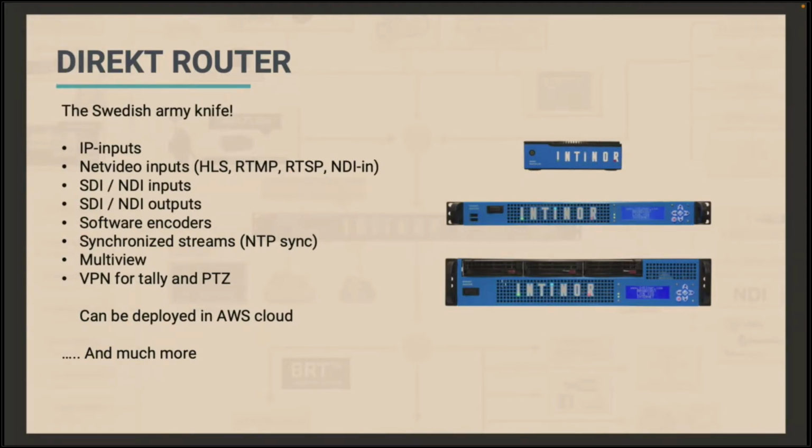It can have IP inputs, net video inputs, that is HLS, RTMP, RTSP, or NDI. So this unit can actually create the RTMP URL and a stream key. So you can stream with anything to this unit. You can stream with your phone. You can send, well, SRT and anything. It has SDI and NDI both in and out. All of these are options.